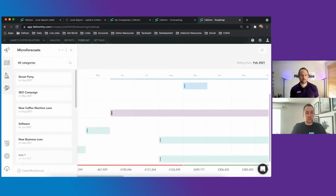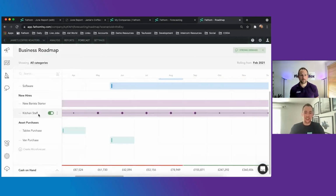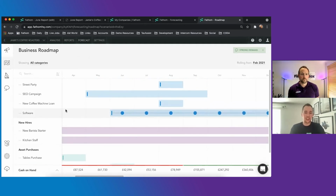Excellent. And then we go to the scenario section. So scenarios are really powerful because they essentially allow you to run more than one forecast at the same time. So we've got our main forecast grid. Let's say I forecasted some strong demand for whatever reason in the coming months. If I select that, now what we've actually done is we've switched from the main forecast grid to a different forecast grid under different rules. So I've created a separate scenario, and I can tweak anything in here, and that will remain within this particular scenario as well.